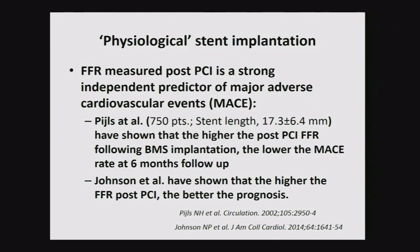So this slide was already shown, and if we come back probably 12 years back, Nico Pijls showed in the registry that in 750 patients in whom the stent was implanted at the length of 17 millimeters, the higher the post-PCI FFR, the lower the MACE rate at 6 months follow-up. It's interesting to note that FFR value above 0.95 was achieved in 36% of cases, and the value above 0.9 was achieved in more than 70% of cases in this study.